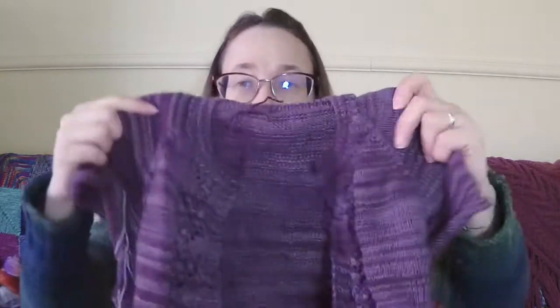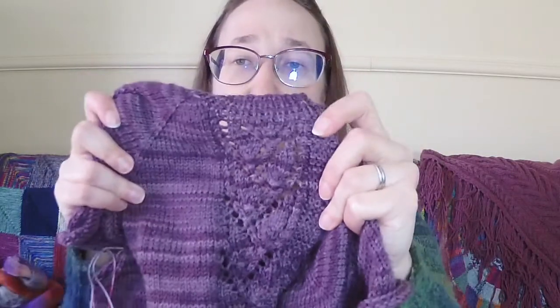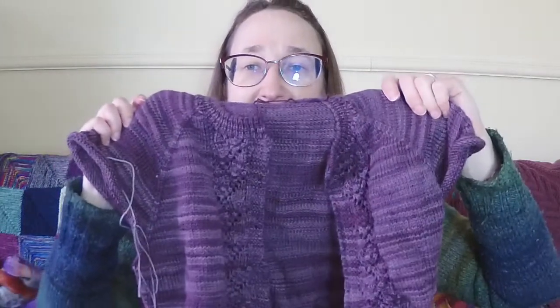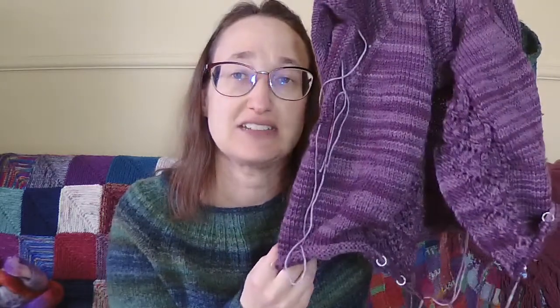Anyway, like I said, it's a top-down raglan. It's got this really nice lace panel at the button bands, which I think now you can see a little bit more now that I can kind of get into it and show you. And so I am just continuing to work on that. I'm a little less than halfway through the body, so I'm hoping maybe I can finish the body this week and then go on to the sleeves.